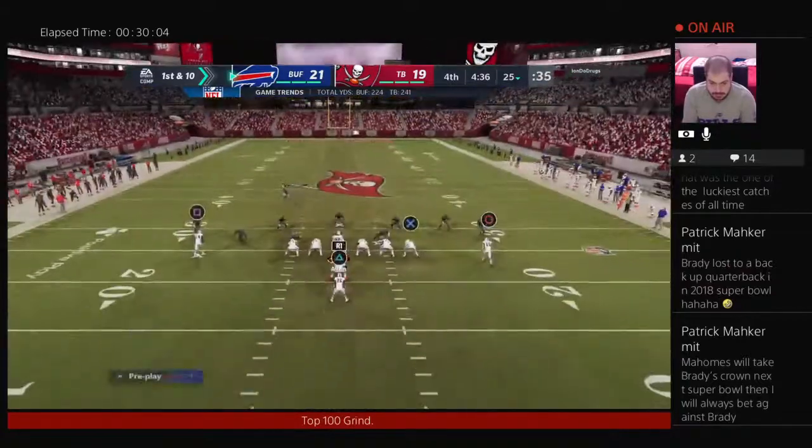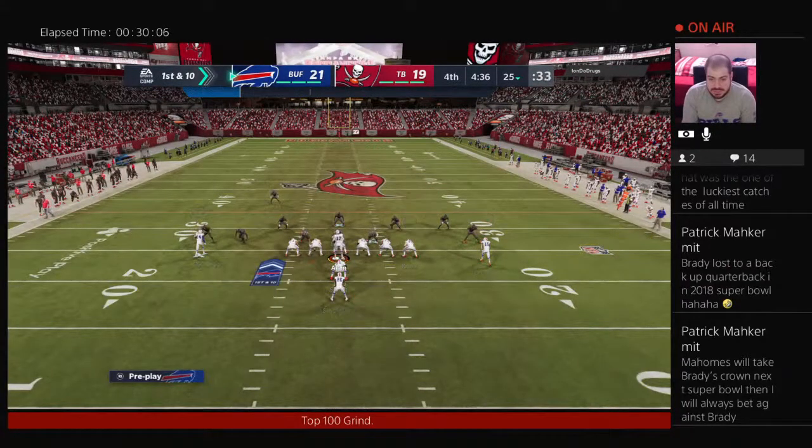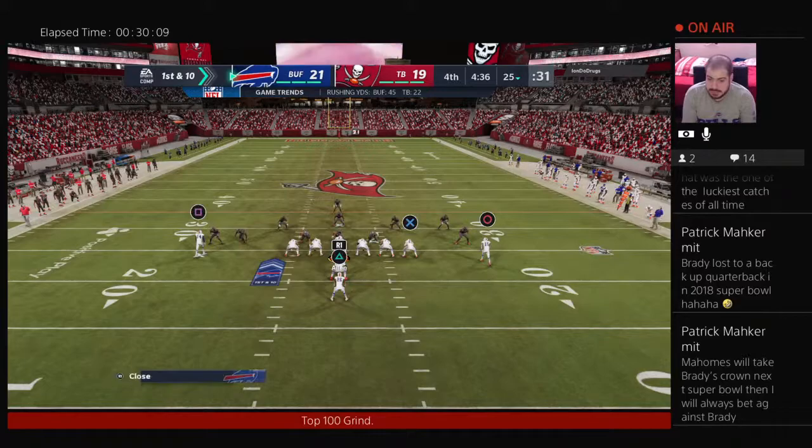The Bills come to the line to start their next drive. But I thought the Chiefs had what it took to win, a slim advantage. And that was wrong.